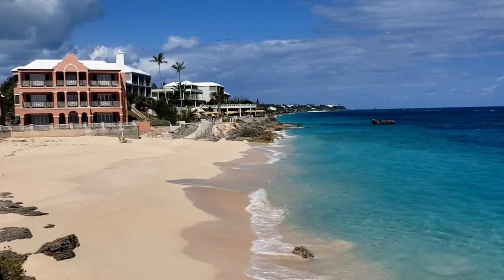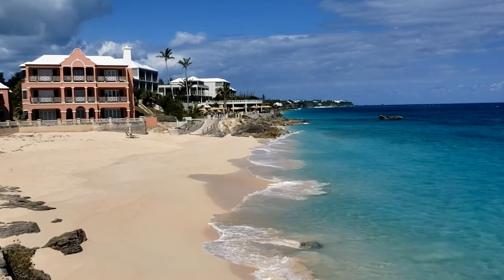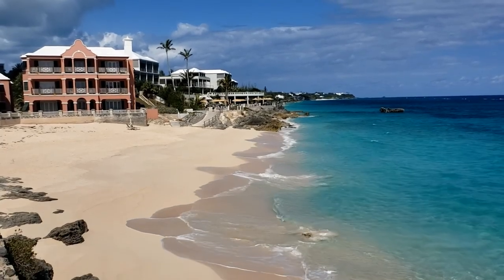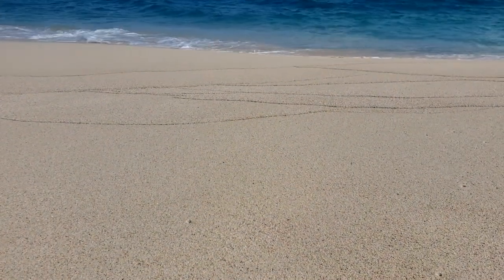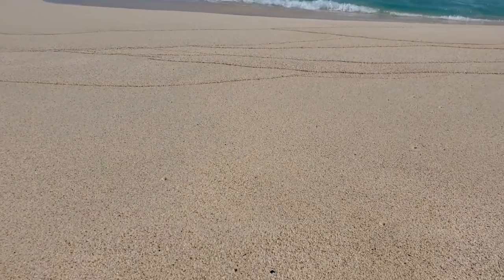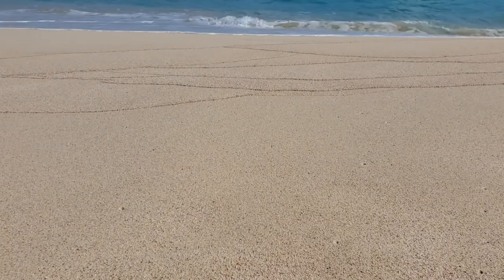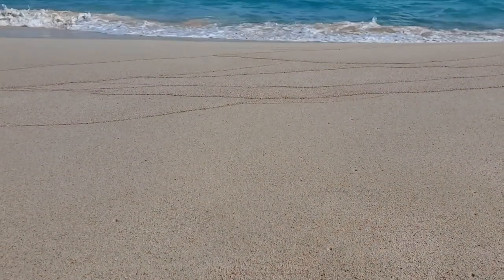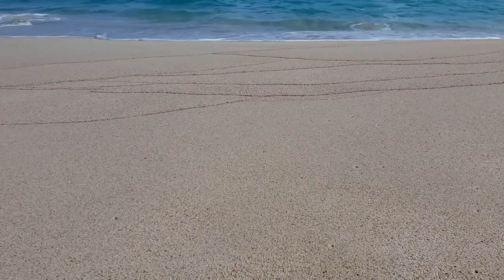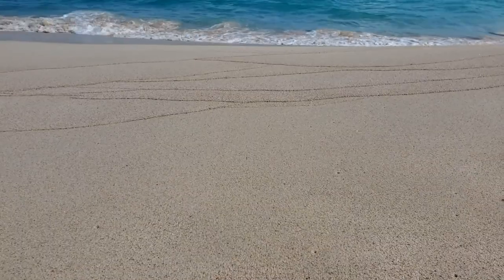One of the many pink beaches in Bermuda. Absolutely gorgeous. But this is definitely pink. Okay, tell them what this is. So what we have heard, two things. This is pink coral that has been pounded by the surf for millions of years or thousands of years. Or it is the waste product of the parrotfish eating the same pink coral. Write it in the comments below and let me know what you think is the cause of the pink sand.